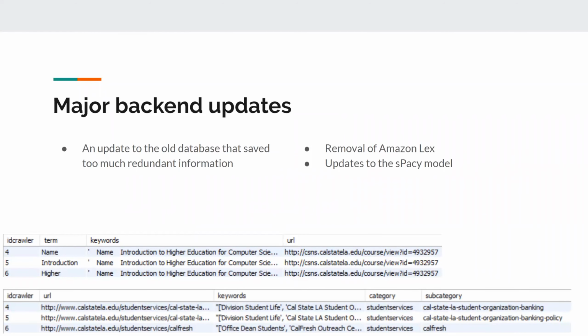So these are the major backend updates. First, let's talk about the pictures in this slide. The top picture contains how our old database was, and the bottom picture is how the new database looks like. The old database stored information with one keyword, along with a list of terms, which it extracted from the current web page on the second column. And the third column is the URL or web page where all the information came from. It's actually very redundant because for each keyword, it saved one line in a term. As you can see here, under term, we have name, and the first keyword is name. And then under the fifth line, we have introduction, and the second keyword is introduction, and so on.